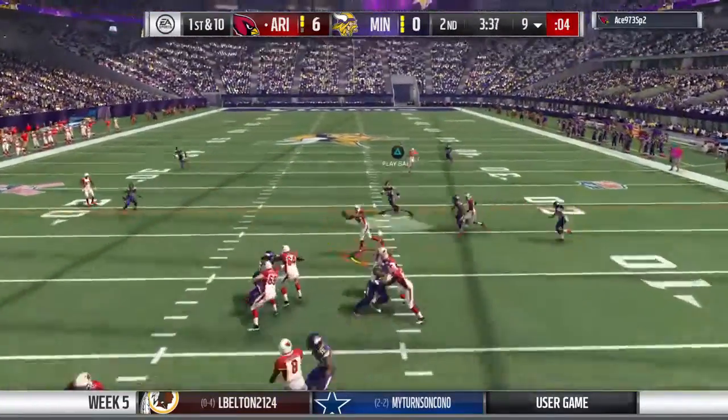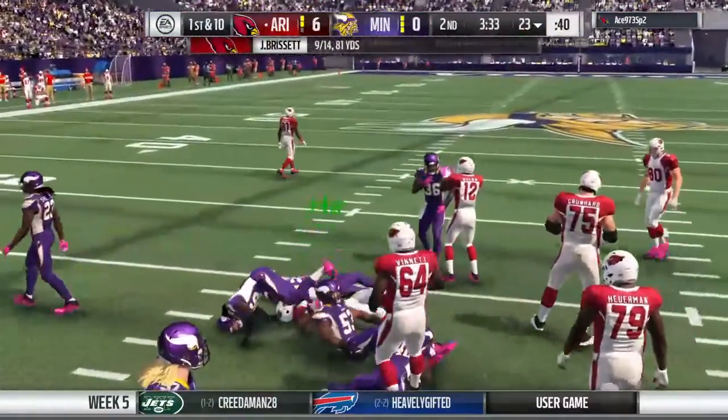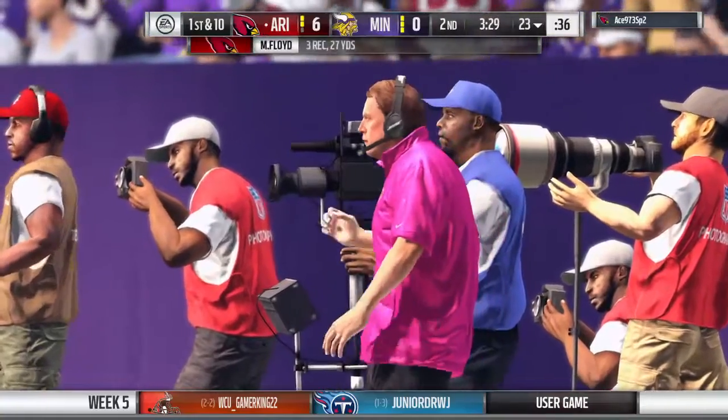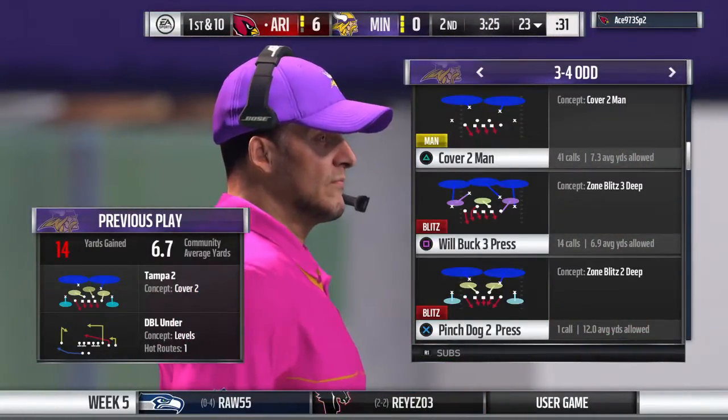Brissett completes it over the middle to Floyd. And he's brought down, but not before they get it across the 20-yard line. It's a gain of 14 there. And that'll be good for an Arizona 1st down.